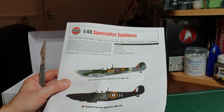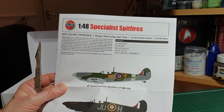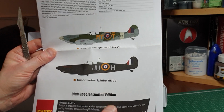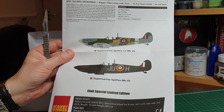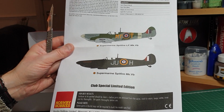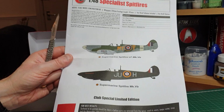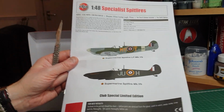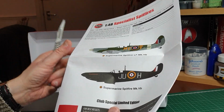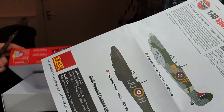As you can see, again, you got a little history about that particular version of the Spit. As you can see, it's a club special limited edition. So if you want to get hold of these, I would suggest you join the Airfix club, which I must admit I am sorely tempted to do myself, because they do a range of these kits in 1/72 as well. So there you go. That's your two colour variants, as you can see here. Normal sort of pamphlet that they do now.